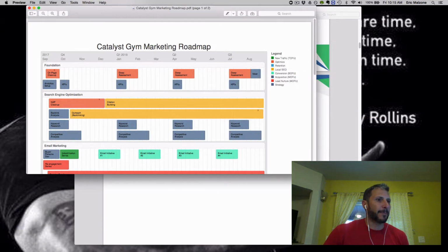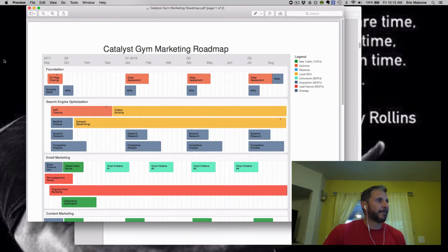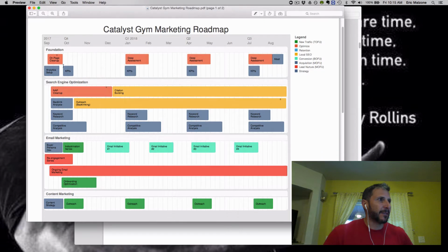Next, let's look at the roadmap. So this is the plan that we've been laying out for you and for Catalyst. So what I want to get started on right away and have our team working on is this first month. So you can see we kind of break it down into things that we're working on that we need to optimize, acquisition and strategy work, and all of that.